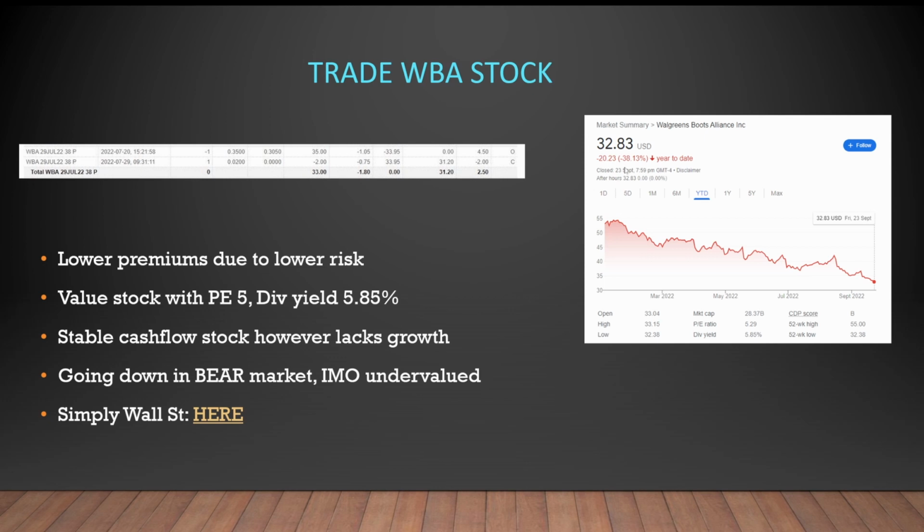I'm not a dividend investor, but holding this for the long term wouldn't actually be too bad. But you can see here that it's dropped down by almost 40% over the last year, so it's had a bit of a hard time. Fundamentally though, this company is a pretty solid company, and it's got a decent market cap at 28 billion. It has stable cash flow, however it does lack in growth. That's why it's getting hit here, because going into a bear market, into a recession, a lot of companies aren't going to be making a lot of money, and this is shown in the share price going down.